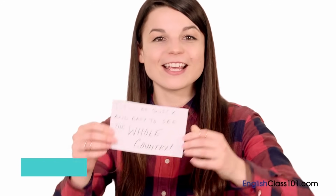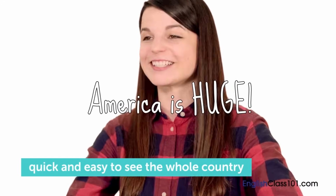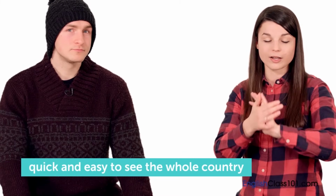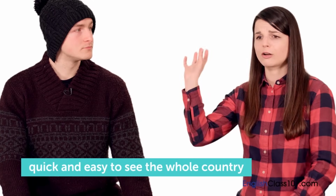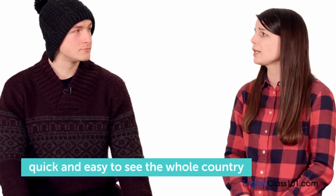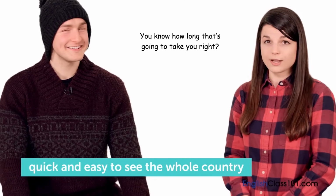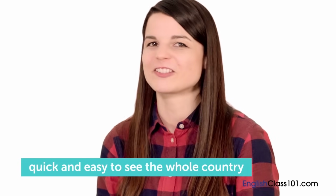My last one is that it'll be quick and easy to see the whole country. No, America is huge, especially compared to a lot of other countries around the world. America is very, very large. I've heard of people saying they're gonna go visit New York, and then they say, okay, and then we're gonna rent a car and drive to California. And the Americans in the room will go, you know how long that's going to take you, right? You have some concept of how far that is. It's more than a few hours, or a couple days.